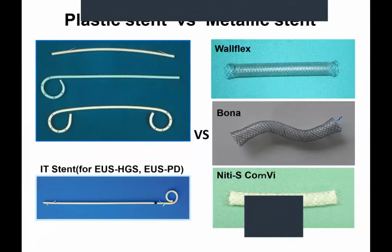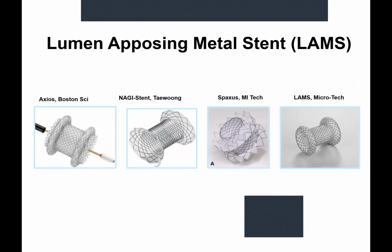There are two types of stent, the plastic stent and the metallic stent. They were originally devices for biliary and pancreatic diseases. This is a lumen opposing metallic stent, such as Axios, Nagi stent, Spaxus, and LAMS. Using these stents, lumen-to-lumen anastomosis is achieved with no leakage, and after insertion they attach well to the two spaces.